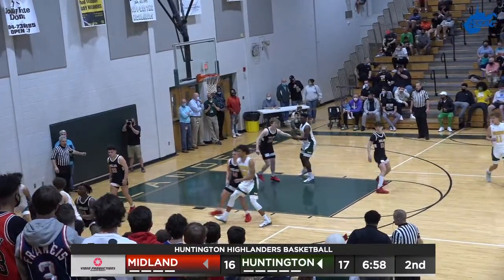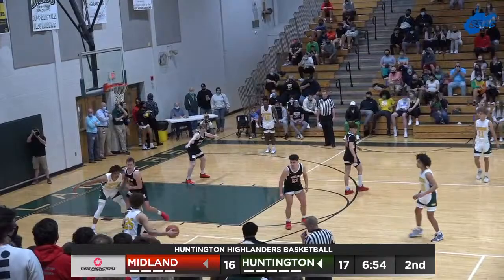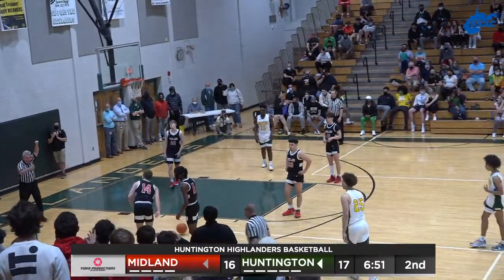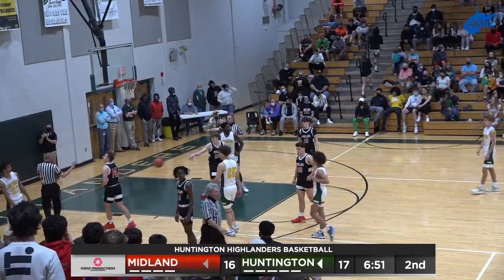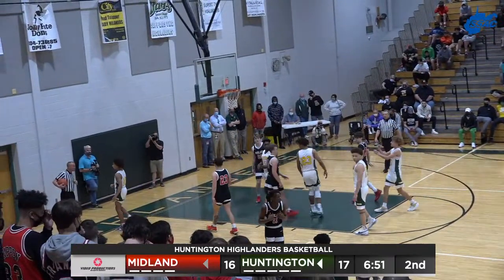Xavier Johnson triggering the inbounds, wearing number 10. He'll get it into Smith. Smith, the number 25 here tonight. Bounce pass down inside, tipped out by Riggio. And they're going to say Riggio threw an arm. And he draws the foul. That's going to be his first, team foul number 5.